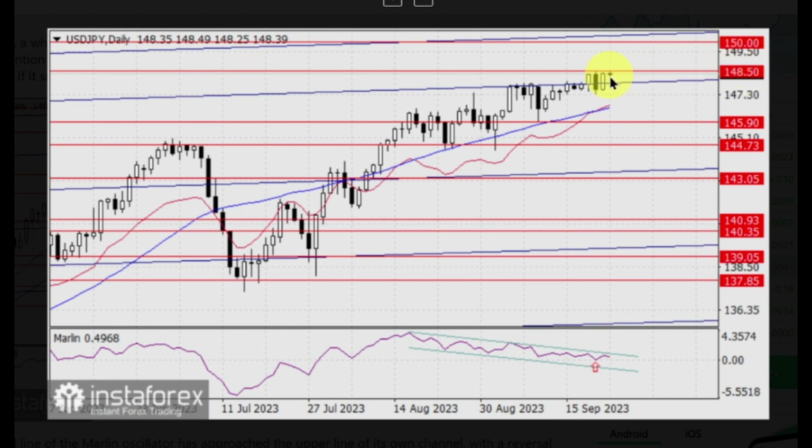If it succeeds, the pair could reach the target of 150.00. The signal line of the Marlin oscillator has approached the upper line of its own channel, with a reversal of the line occurring from the border of the downtrend territory.